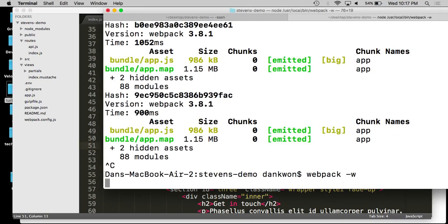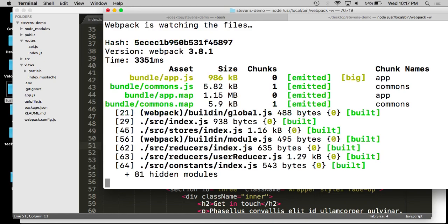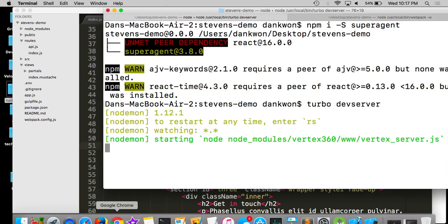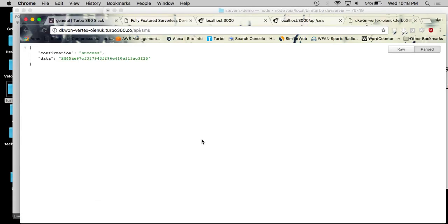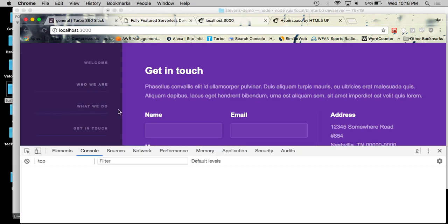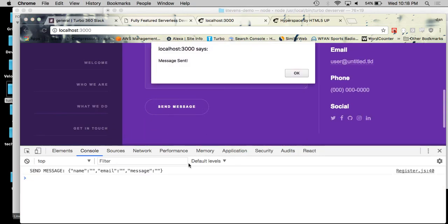Webpack is still running. I'm just going to give it another build just to be really safe about it. Run the dev server. And then going back to localhost, we're not doing any kind of validation, right? So it doesn't matter if the user leaves it empty or not. So we could just hit that send button, to be honest, right? So I'm going to open the console just to be safe. Message sent. And then there it is again. Good.